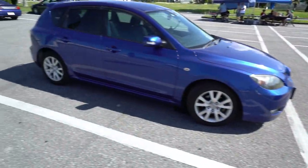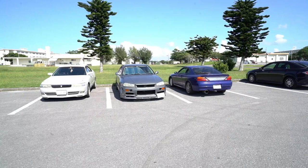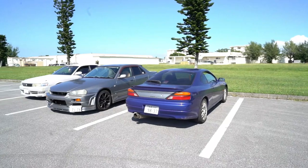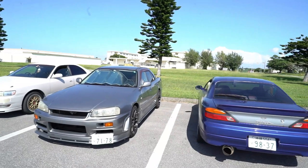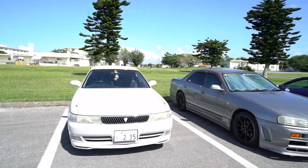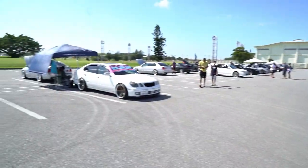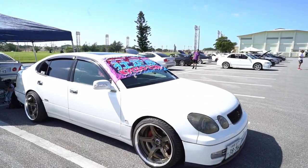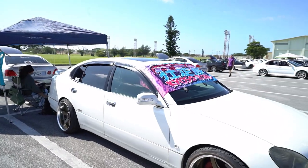Check out, we have a... I don't know if all these cars are in the car show or not, but here's an S15 Spec S Silvia. They're called ER34s, the sedan variant. JZX90. Chaser's always representing. I do love these. Both these Aristos are really nice. Love the wheels. This is in the last video, if you guys remember the last car video. The work wheels, staggered setup, looking really good.